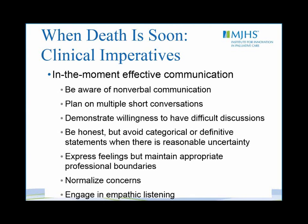It's important to be honest about what's going on, but to avoid categorical or definitive statements when there is reasonable uncertainty. If there is some uncertainty about whether or not a patient will survive a day or two or three, it's best to express that, because the patient's family told that the patient is going to die tonight, for example, may have some distress or may be disturbed in the plans that they have by that communication, if inaccurate.